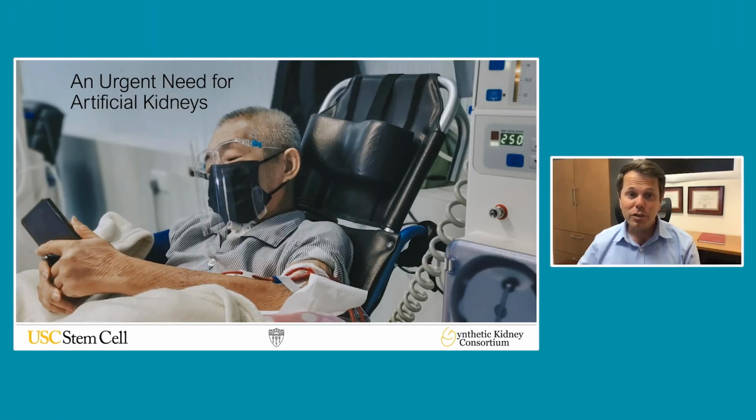There is an urgent unmet need for new therapies addressing the debilitating prognosis faced by all the patients who are diagnosed with end stage kidney disease and currently live with the harsh reality of dialysis and kidney transplants being their only therapeutic alternatives. So, restoring kidney function using stem cell based kidneys would considerably change these patients' lives.